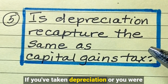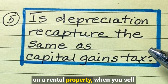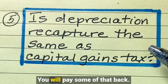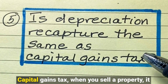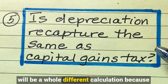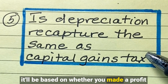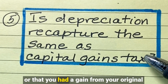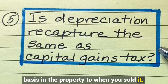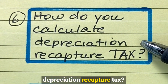If you've taken depreciation, or you were allowed to take it on the improvements on a rental property, when you sell that property, you will recapture it. You will pay some of that back. Capital gains tax, when you sell a property, will be a whole different calculation because it'll be based on whether you made a profit or had a gain from your original basis in the property to when you sold it. Number 6, how do you calculate depreciation recapture tax?